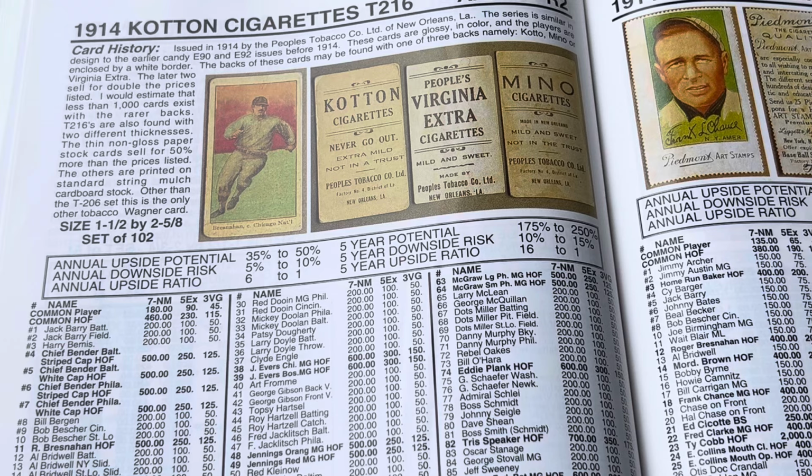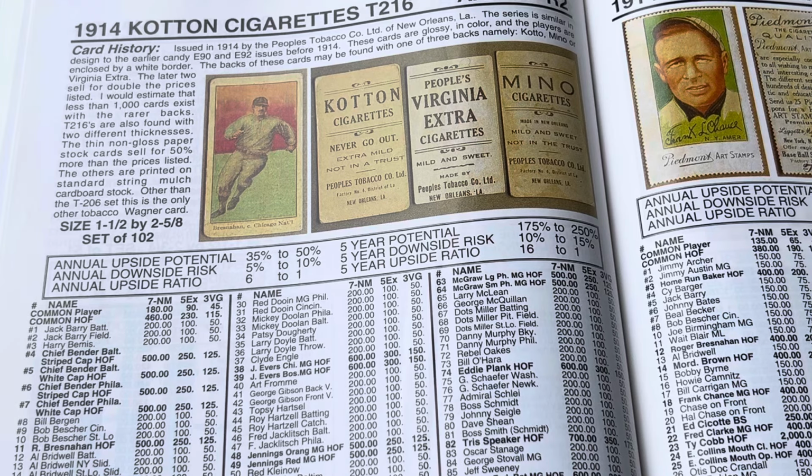And this series is very similar to the E90 and the E92. It's pretty much the same type of pictures. These cards are glossy in color, and the players are enclosed in a white border. The backs of these cards may be found with one of three different backs, namely the Cotton, the Minnow cigarettes, and the Virginia Extra cigarettes. The latter two, the Virginia Extras and the Minnow, sell for double the prices of those. And the T216s are also found with two different thicknesses, a thin, non-glossy paper stock that also sells for 50% more. The others are printed on the standard stock, very similar to the T206s.